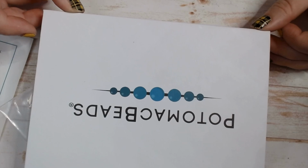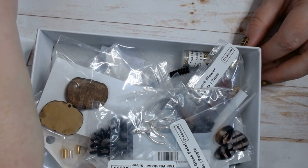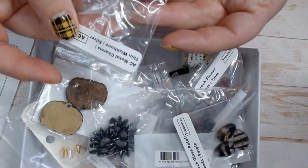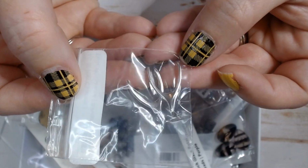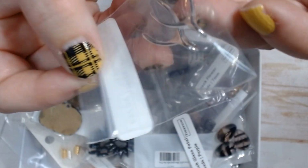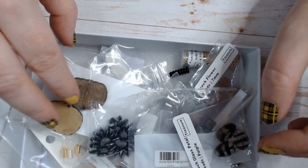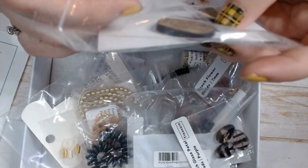So there's some really pretty things in here, and my printer's making all kinds of noise, and I'm not sure why. So we have to start with the Athena cast wishbone. How fun are those? They only have a hole on the top, so they're more of a dangly piece. And then, oh, these pumpkins are so cute. Super cute.